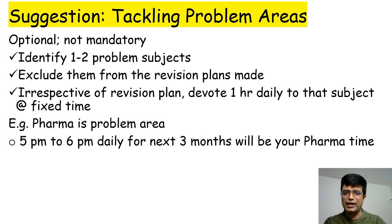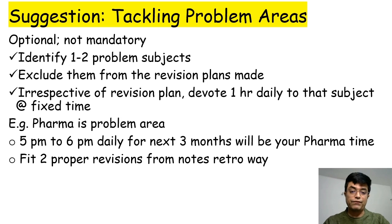Try it if you find some area as a problem area. That does not mean that in pharma you open Goodman and Gilman and start reading that. No, the approach will remain the same. But the time to read standard books is gone. You can't read Harrison right now. But Harrison tables, if there is a source, you can read that and add it in your medicine-based subject. You can always do that. So this is one suggestion which I can make from my side. And you try to fit two proper revisions from notes in a retro way for that particular subject.